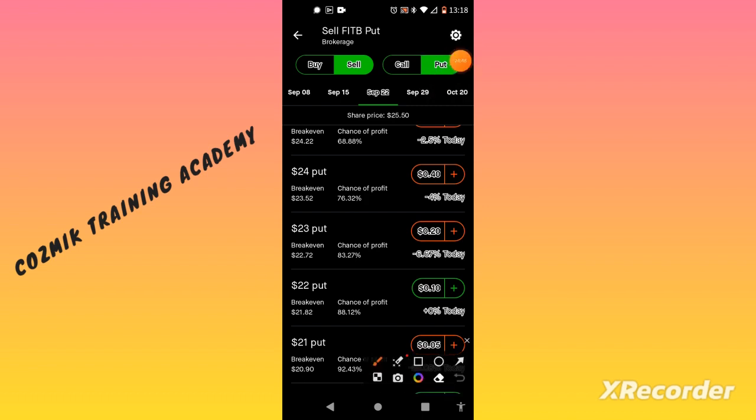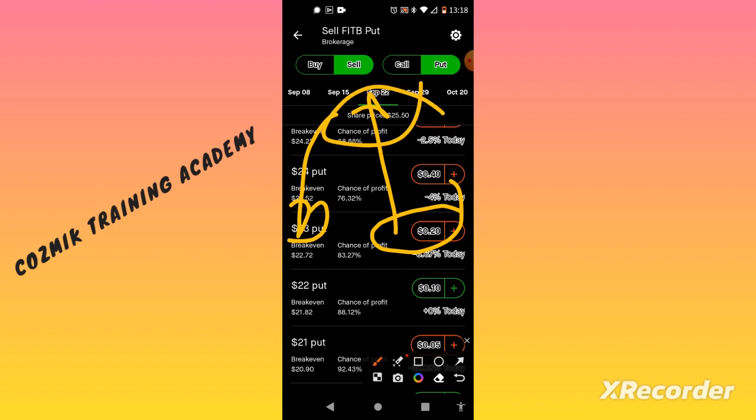Look at this. $20, 1 month out. $23 put. The share price is $25.50. 83% chance of profit. So just keep in mind, $2,300 brings you back $20 in 1 month. You see what I'm saying?